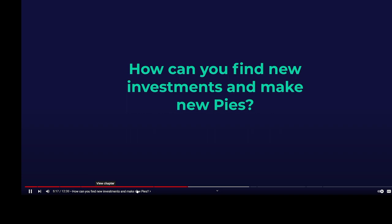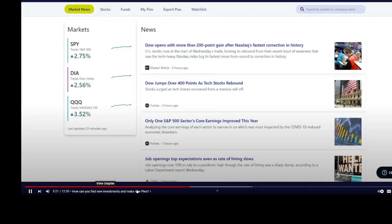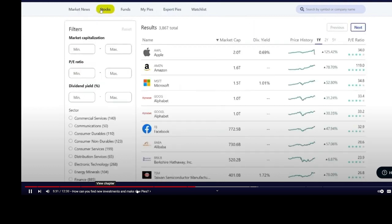How can you find new investments and make new pies? On the Research tab, you can view stocks, ETFs, or exchange traded funds, your custom pies, and our expert pies. For stocks and ETFs, we offer most stocks that are traded on major U.S. stock exchanges. We do not offer mutual funds. If you want to know if we list a specific symbol, you can search it up here. If it shows up, it's on our platform.